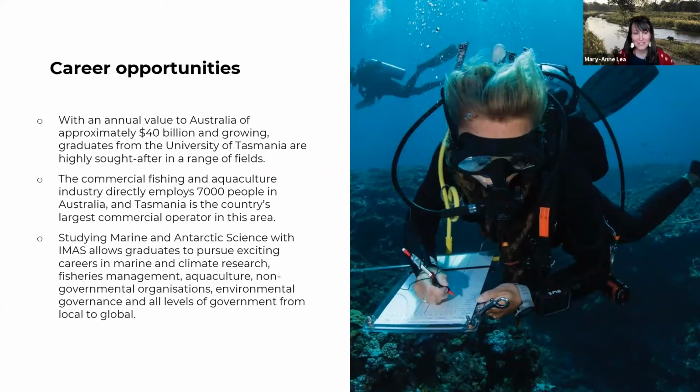So in terms of career opportunities, there are many, many opportunities available in our oceans, and it is a growth area. As I mentioned before, the blue economy, so that comprises different innovations and industries that are evolving in our oceans, which could include aquaculture or marine renewables, oil and gas. There are many different kinds of industries in our oceans, tourism. So in an Australian context, they represent a value of around $40 billion, which obviously offers many employment opportunities to our graduates.